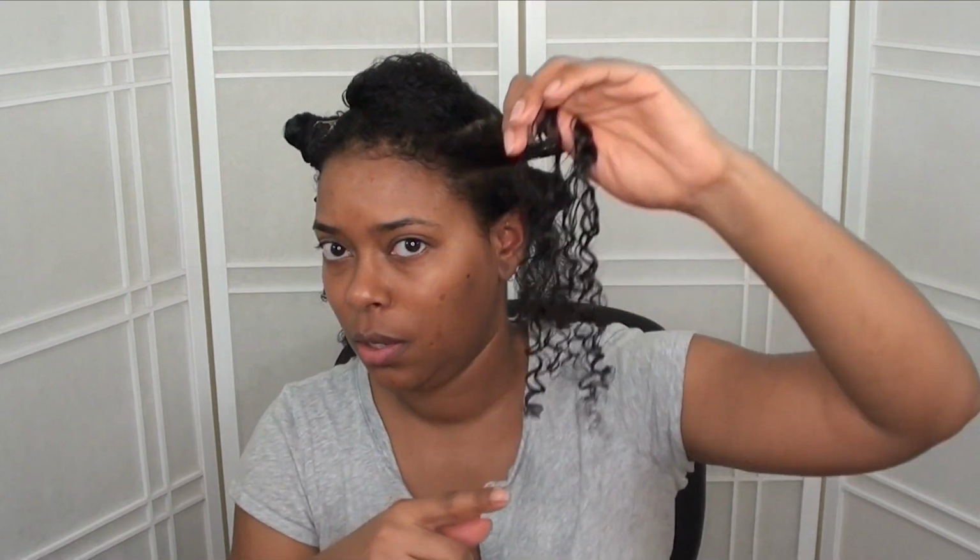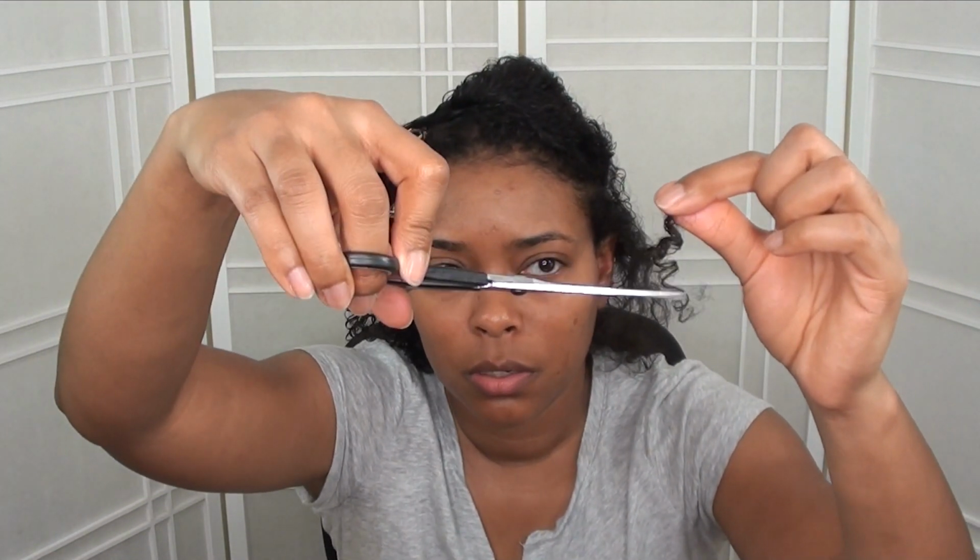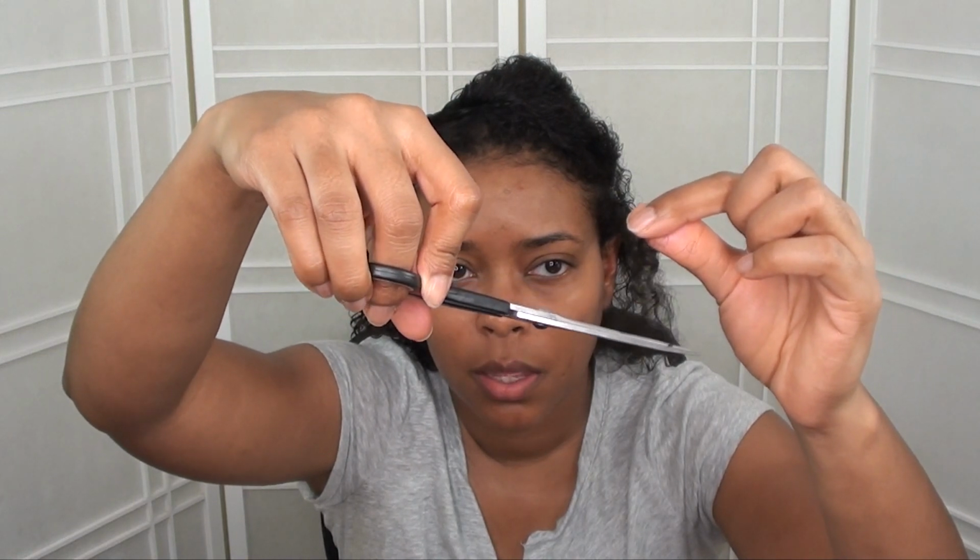So yeah, we got a few little curls there. I'm smoothing it down, feeling for where there's little bumps along the strands. And also looking at the thinness of it. See that? We got some frizz going on there. I'm just gonna snip. Can y'all see? I'm gonna snip that about right there.